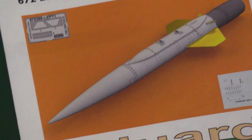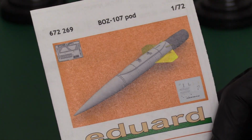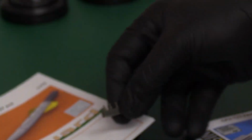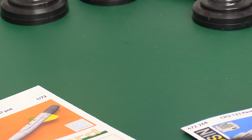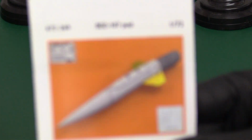Next we've got the BOS pod. BOS is very similar to, I think it's a jamming pod, isn't it? Electronic jamming pod, if memory serves. So, just bear with me while I put those away. There we go. So BOS pod there, 107.